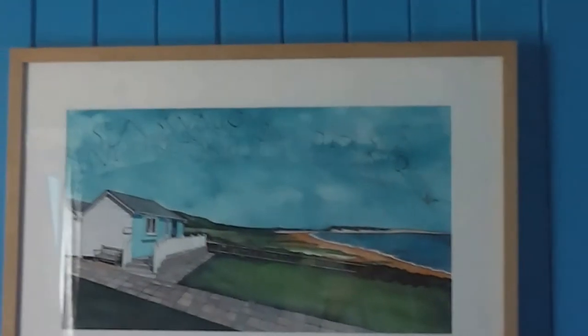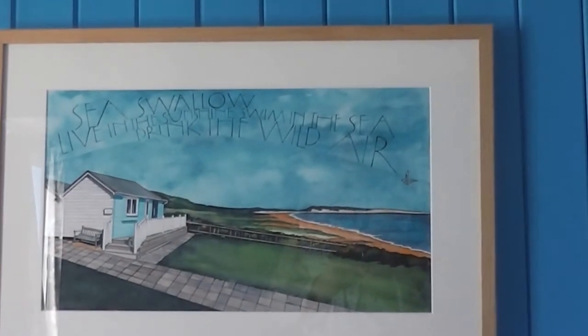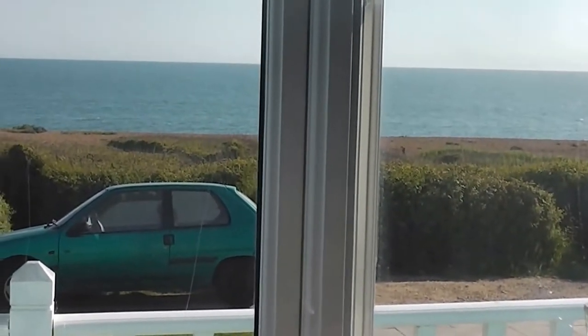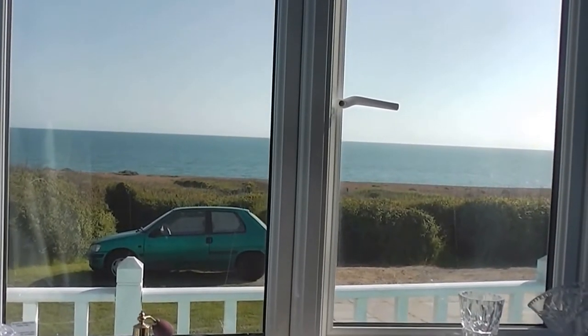Main bedroom. Nice picture of the chalet. And from the main bedroom you can see the sea. Your car. Sea nice and calm now. Very rough at the beginning of the week. It's like a wall, about 10 feet wall.